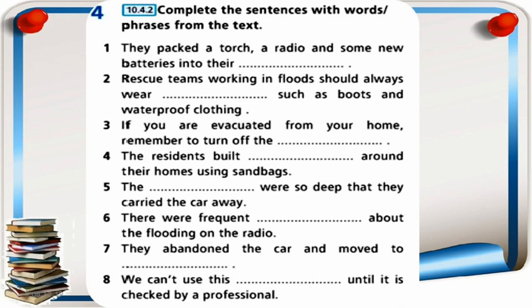Okay, next task, exercise 4. Complete the sentences with words, phrases from the text. The first sentence. They packed a torch, a radio, and some new batteries into their... Yes, it's right. Please continue. Very good. Please check your answers.